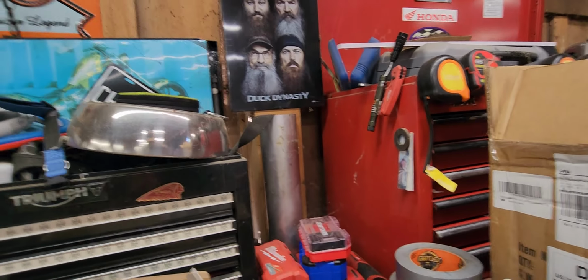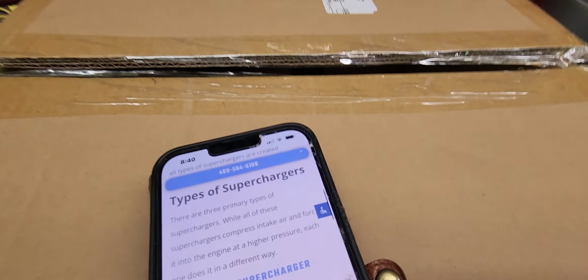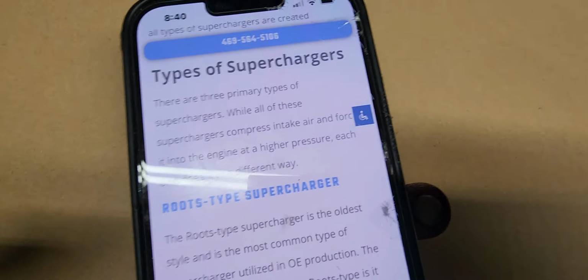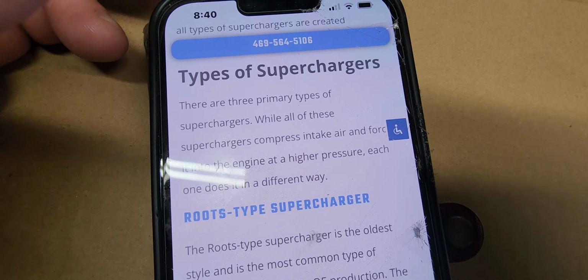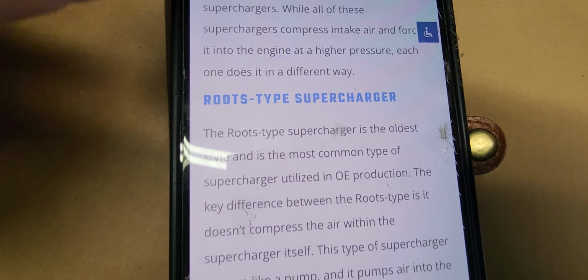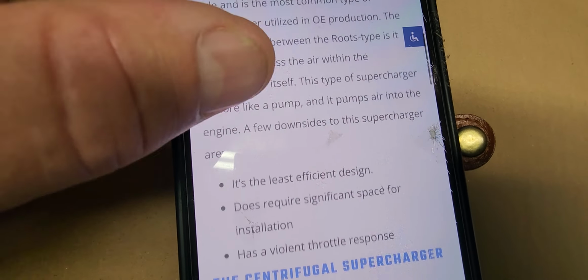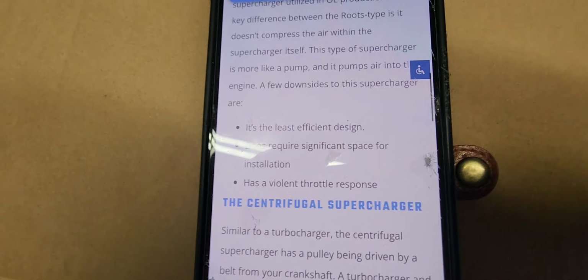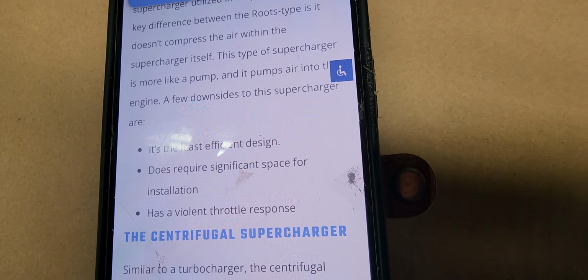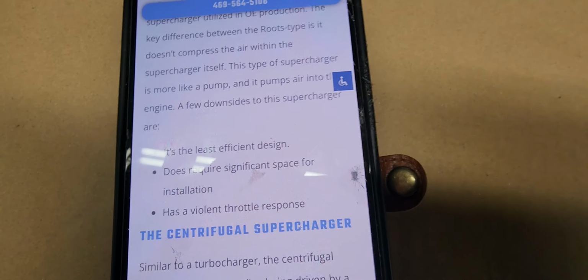Let me see if I get my phone up and going. And so here we go. Here are the types of superchargers. The Roots type of supercharger was the first one, the original production design. But they say it's not very good, it's the least efficient, does require extra space for installation, and has a violent throttle response.